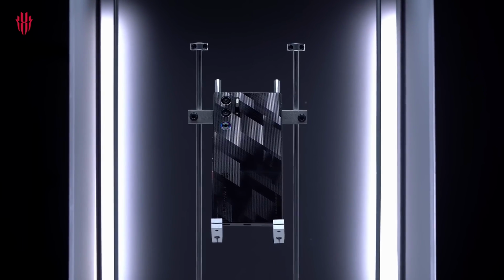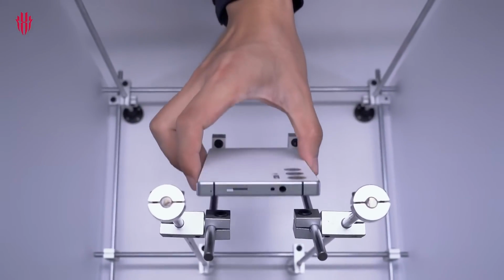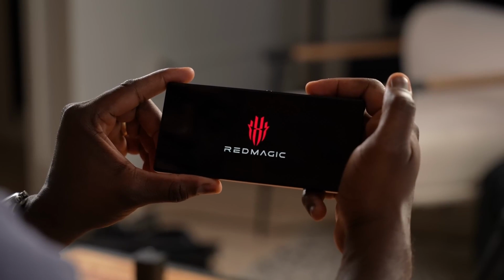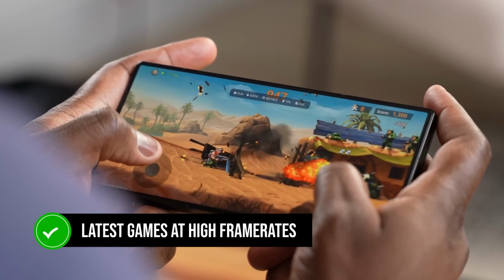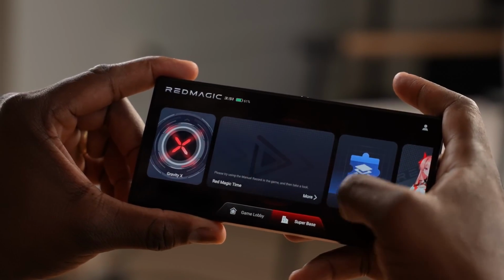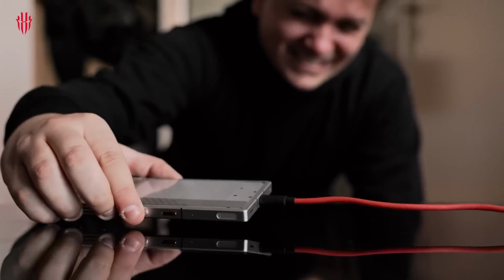The phone has a decent vapor chamber cooling inside, and even a small fan that keeps temperatures at bay. While it might be slightly slower than Asus's offering, it's not a massive difference at all. Both phones play all the latest games at high frame rates, and you can't ask for more out of any gaming phone.